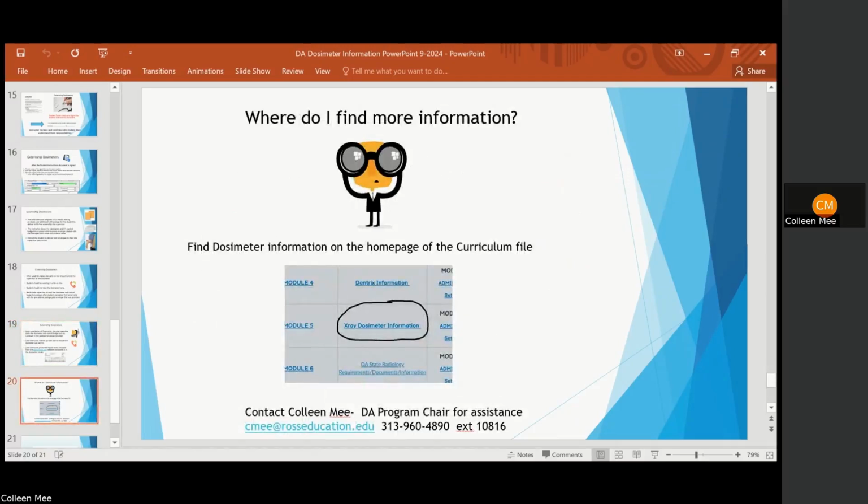So I'm not sure where to find information if I forget some of what I've learned about dosimeters during this training. Where do I go? So number one, you can always reach out to me. This is my contact information. My email's at the bottom. My office phone number and extension are there as well. So please don't hesitate to reach out to me if you need some help.